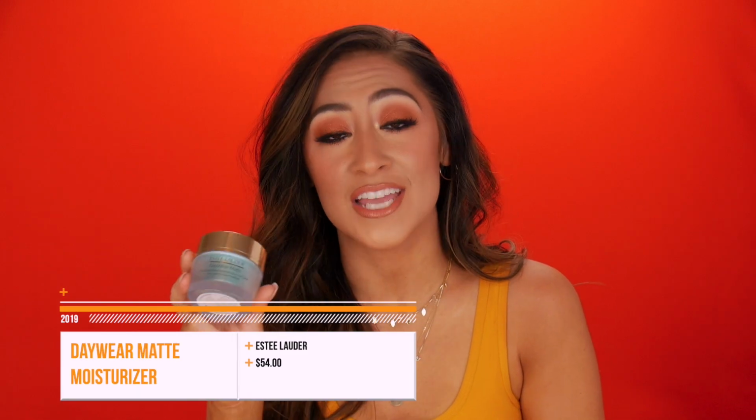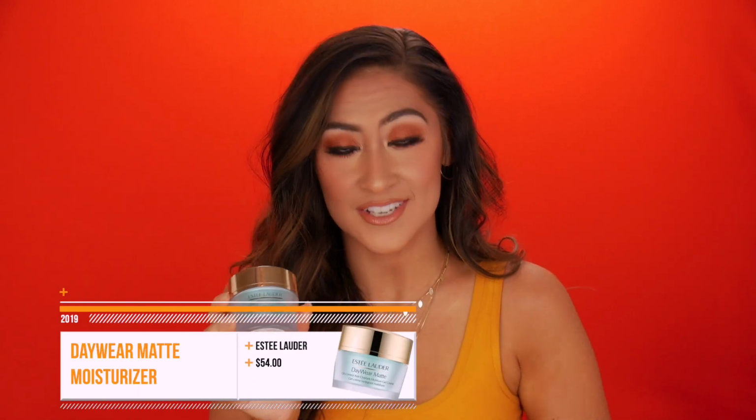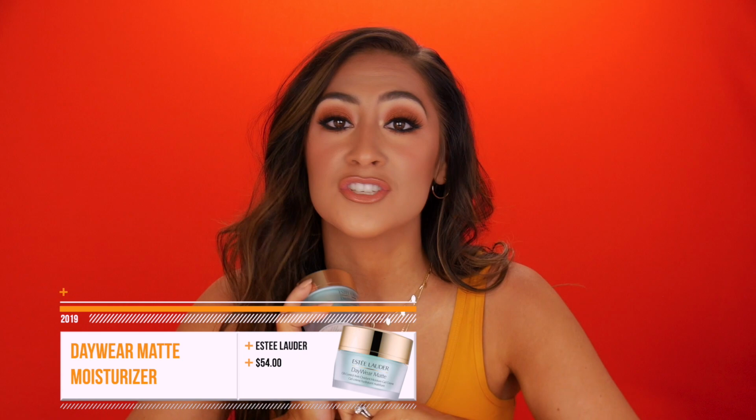Last but certainly not least is my Estee Lauder DAYWEAR Matte Moisturizer. I feel like this is something that I should have tried years ago. I knew about it, I knew it existed, but I never broke down, bought one, and tried it. And let me tell you, I am so happy that I did. So this, like I said, is a matte moisturizer.